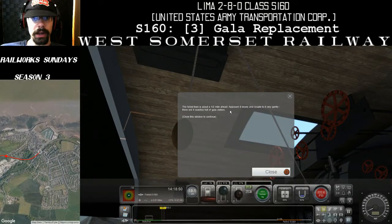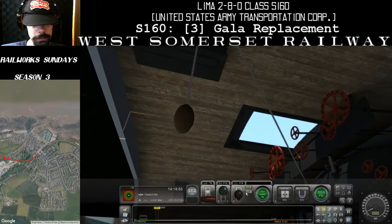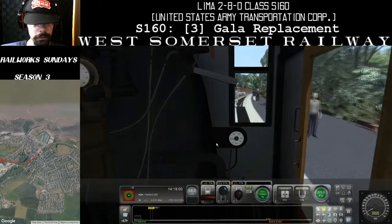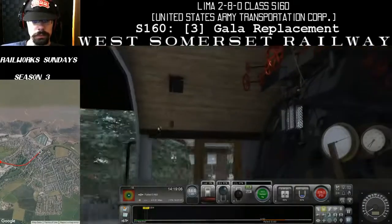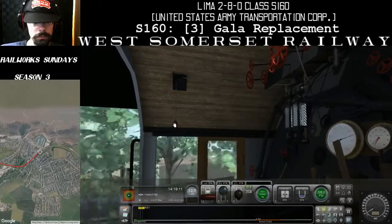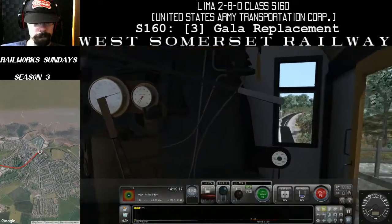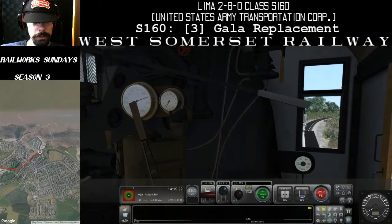Failed train is about half a mile ahead. Approach it slowly and couple to it gently. There are four coaches full of Gala visitors. There we go.